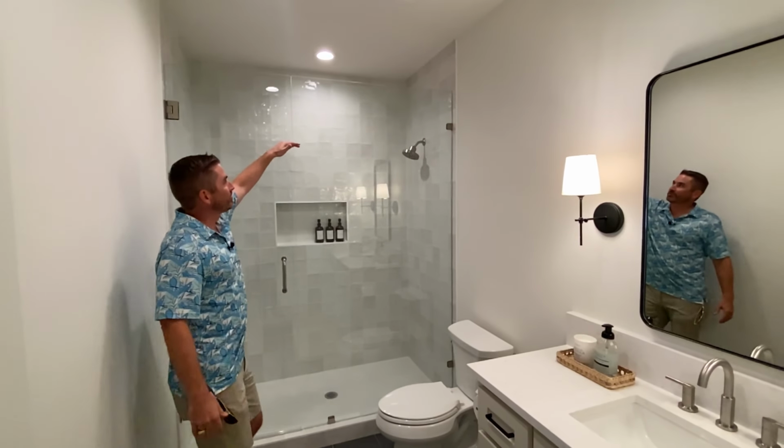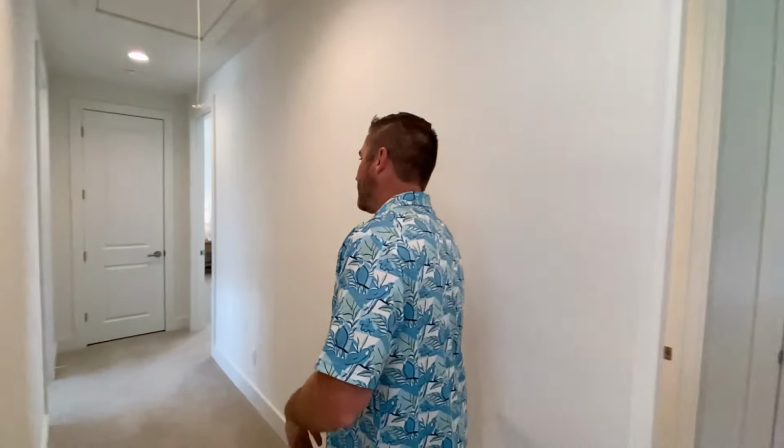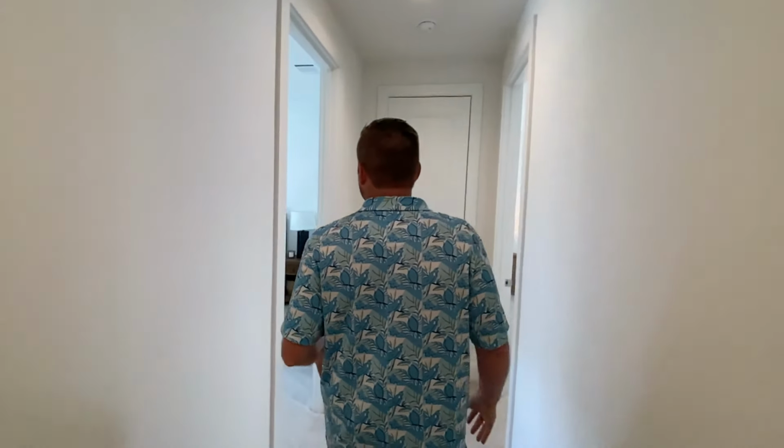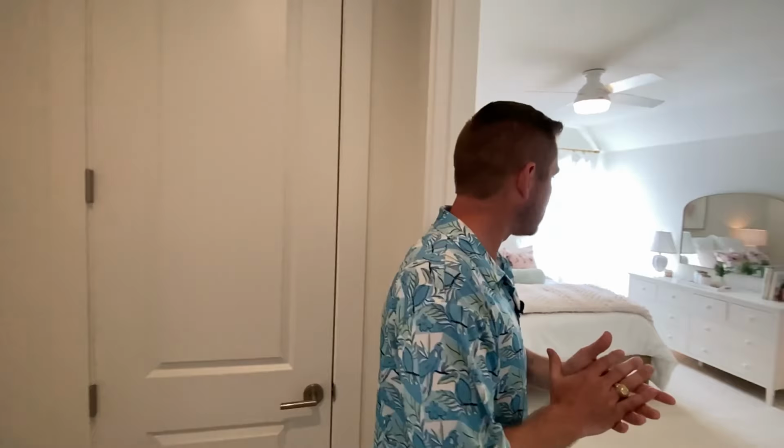And then typically your glass will end right about here. They took that further up as well. So that's an added expense, but they went there with it. And that's one of the things I think you're gonna find from Hark. And of course you got a bedroom over here. And then down this hallway, you've got 2 more bedrooms. Over here, you've got a bedroom with an ensuite bathroom. And then this is the little girl's room.